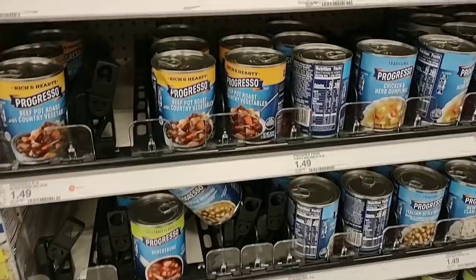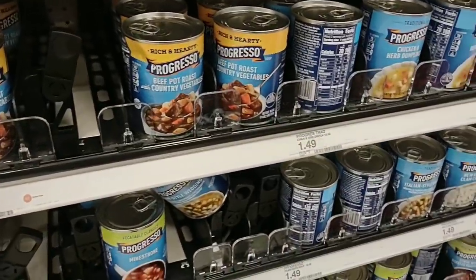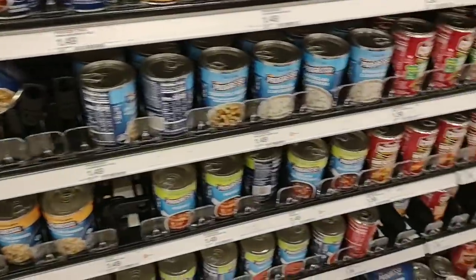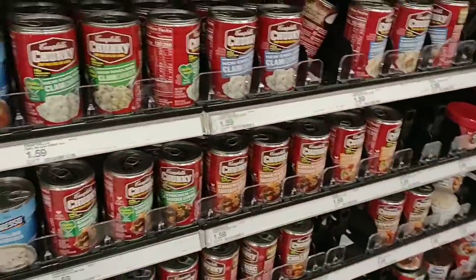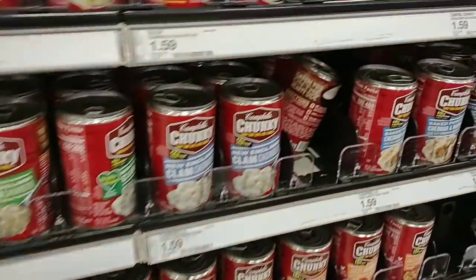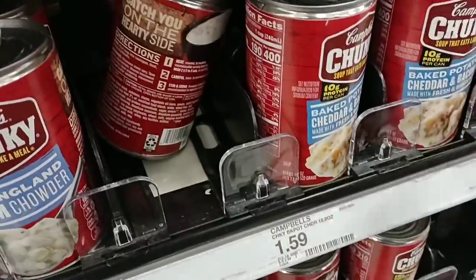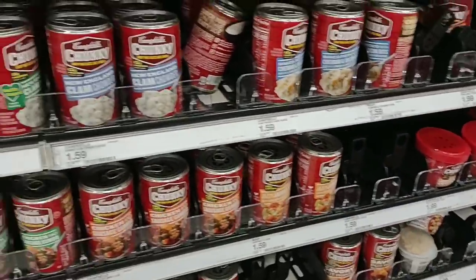We see all the Progresso soups here for $1.49 a can, which is still a decent price. However, we saw at Kroger, I think it was buy 8 or buy 10, and they're $1 a piece. So Kroger this week has them for $1 a piece. If you like Progresso, I would head to Kroger and check that deal out.